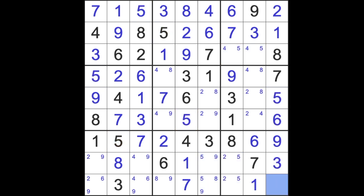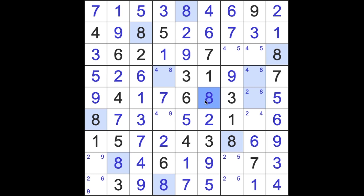This, therefore, has to be a 4. And that means this will be our 4 here. And this will be the last number in this column, which is a 9. And that puts a 9 in this square here. And 8 here. 5 to finish that block. This 9 means this square has to be a 2. This is an 8. Now we've got an 8.